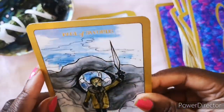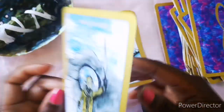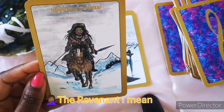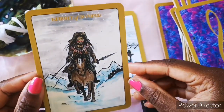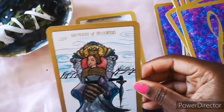And then we have the Page of Swords. Very icy. I like that. Oh, that's beautiful. This reminds me of The Revenant, you know, the movie with Leonardo DiCaprio. Hot stuff. This is the Knight of Swords. I think he's my favourite knight of all the knights in general.